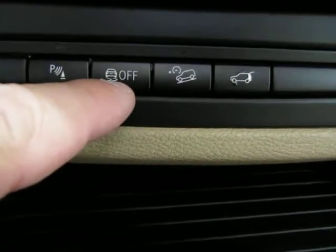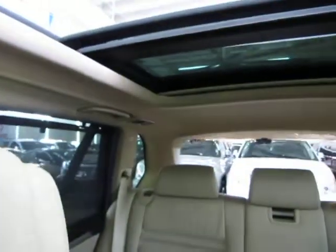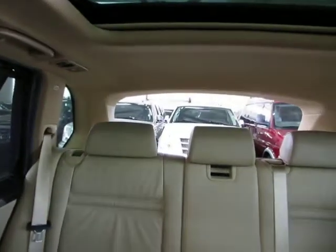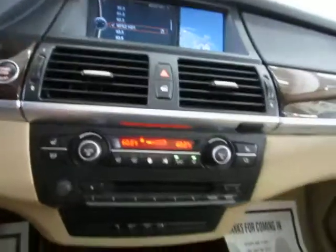This is for your traction control. This is for descent control, and this is for your power tailgate. As I just open it up there, you can open up the power tailgate from that switch. You can close it from that switch, and you can do it from the remote control. Leave it open for now since we're gonna go back there later anyway.